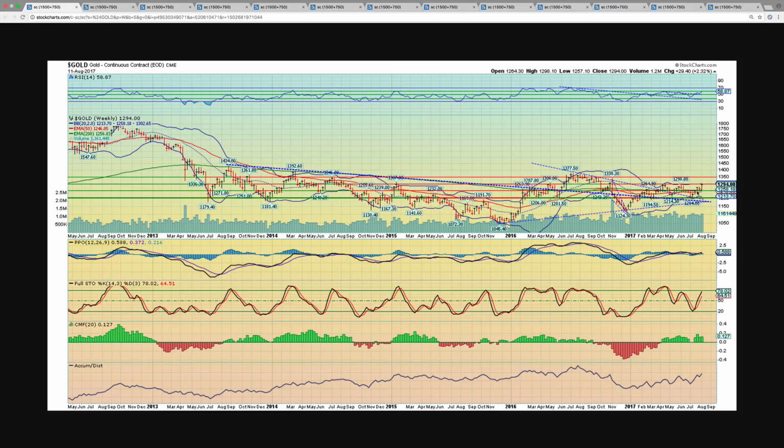above this 1260 area. We retested that, and now a massive hammer candle, and now we're right below that 1300 area. So with MACDs now crossing zero, and you're seeing some very nice accumulation. And when you look at the futures contracts, the speculators versus the hedgers, the speculators are not high on gold at this point, and that's what you want to see.